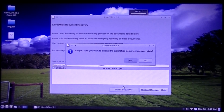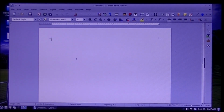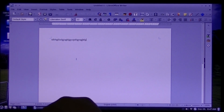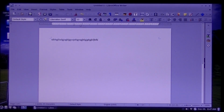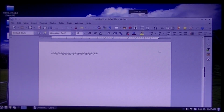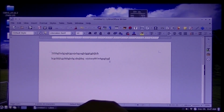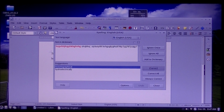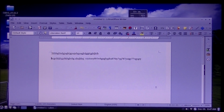Discard recovery data. Well, it doesn't seem too bad. Let me just write like a freak. Okay. Now I'm just writing gibberish to see if the CPU goes any higher. And well, I am hitting everything, so what am I expecting?